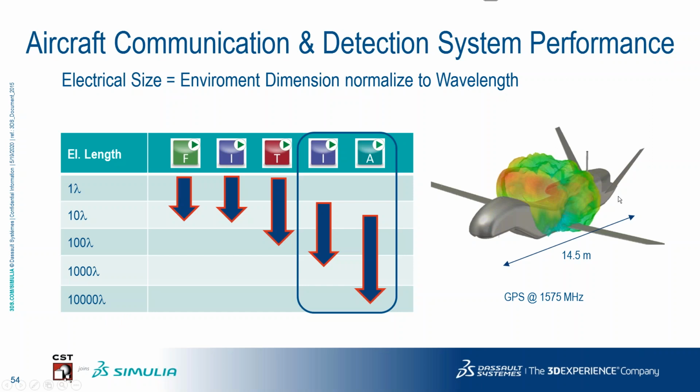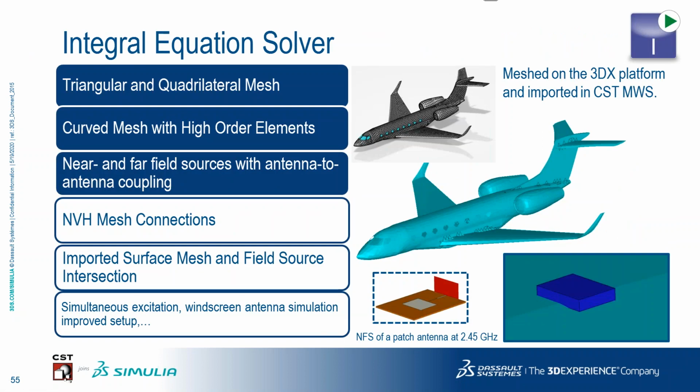So once again, when you jump to even bigger scenarios like simulation of antennas on airplanes or satellites or anything like this, now we are talking about the I solver and the A solver, because we are going forward with the electrical size. The integral equation solver, as I told you, is the method of moments. It's a surface mesh where you mesh only the surface, and of course it's also compatible with the NVH mesh import. You can import a surface mesh, no problem.